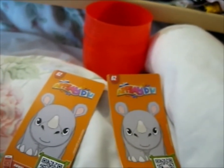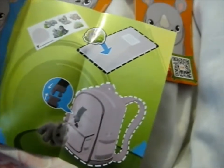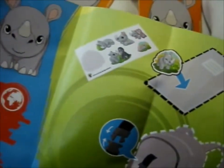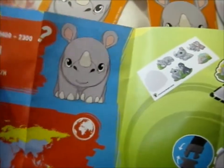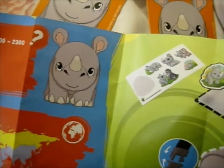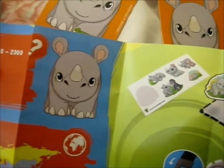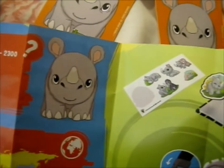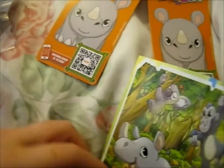So, what else is this? It's mainly for the backpack, it seems. That's some info about it, then, I guess. It's a herbivore. It can go up to 45 kilometers per hour. And its weight is 1,400 to 2,300 kilos. That's one heavy rhino. Yeah, that's cool.